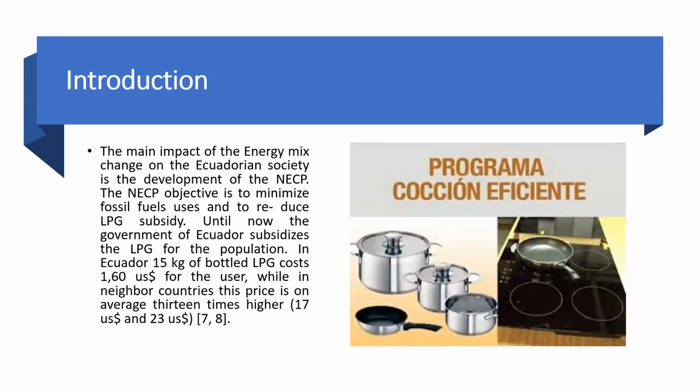The main impact of the energy mix change of the Ecuadorian society is the development of the program of efficient cooking. This program's objective is to minimize fossil fuels usage and to reduce the LPG subsidy. Until now, the government of Ecuador has subsidized LPG for the population.